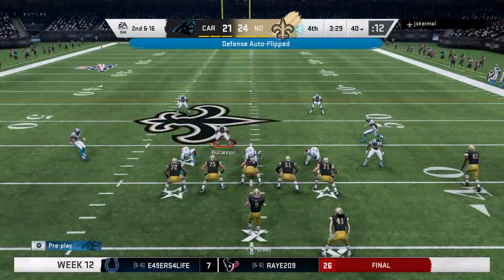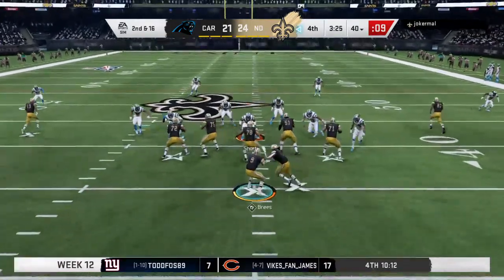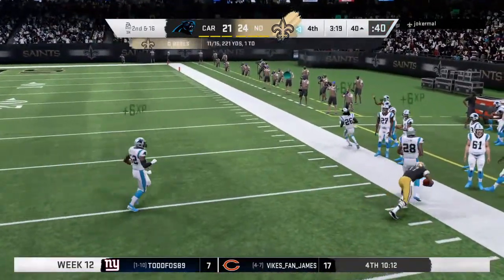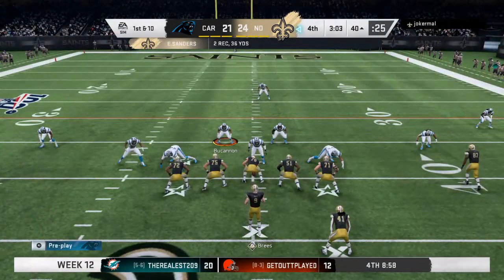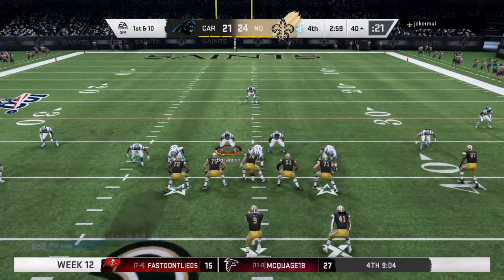Clock continuing to run. They'll probably wind this all the way before snapping it on 2nd down. Off the play fake to Kamara, it's Breeze. It's caught by Sanders. That one a gain of 20 and a 1st down. From their own 40 to the other 40. The gain of 20 leads to 1st and 10.